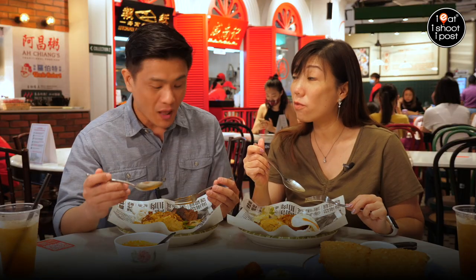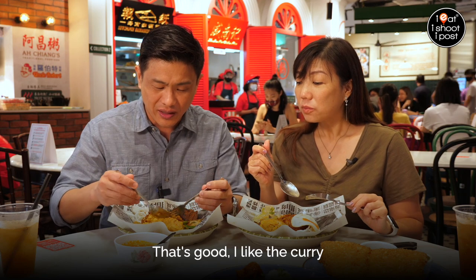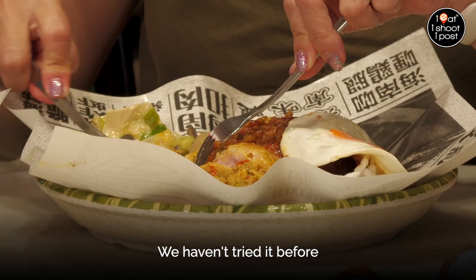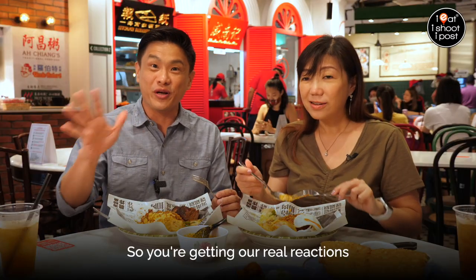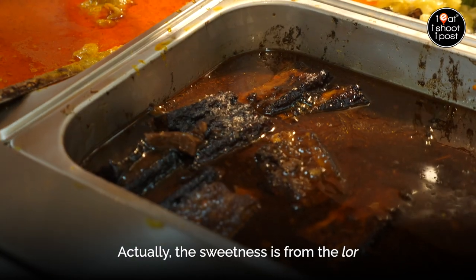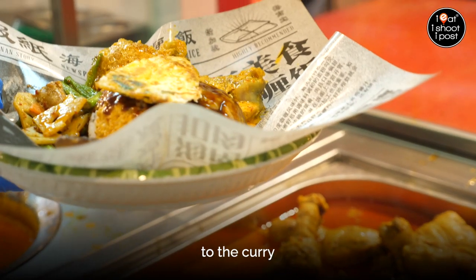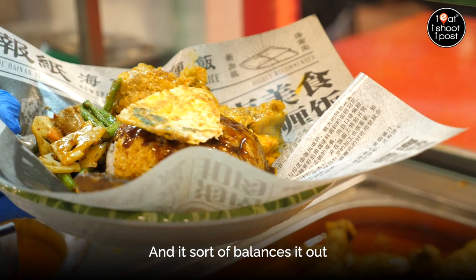Right, there we go. That's good, I like the curry. Actually, this is the first time we're eating the food. You haven't tried it before. So you're getting our real reactions. Actually, the sweetness is from the lor. Is that from the lor? So the lor adds a bit of sweetness to the curry, and it sort of balances this out.